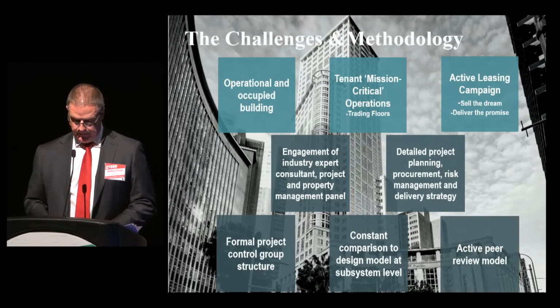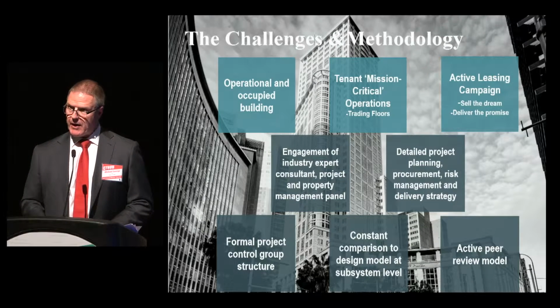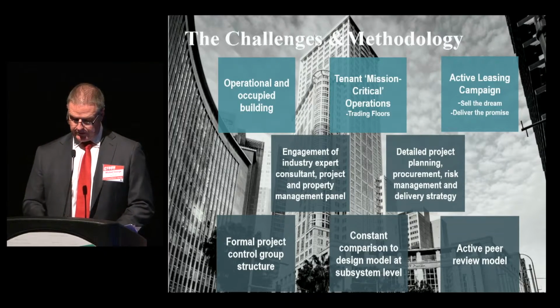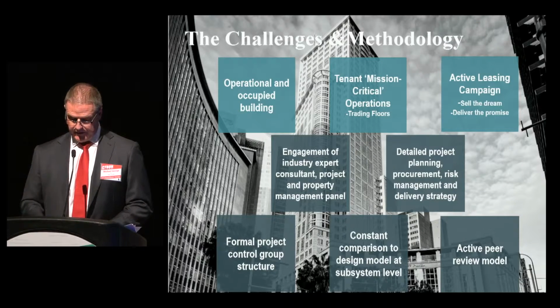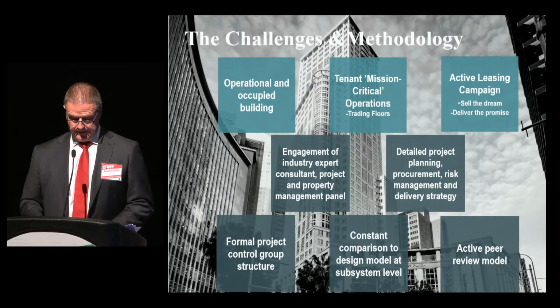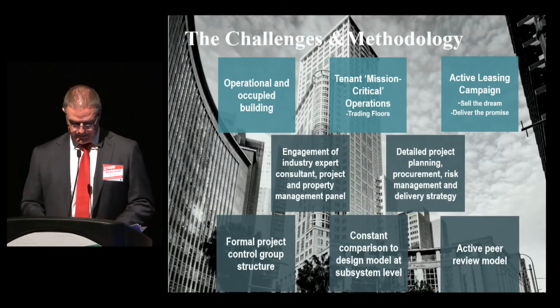Given these challenges and the imperative to ensure that the project objectives were met, key decisions were made and actions performed to underpin success. These included the engagement of a panel of industry experts, consultants, project and property managers who, with the owner GRC, operated in a formal project control group structure. The performance of extensive project planning, procurement management, risk management and detailed delivery planning. The establishment of a transparent peer review program to critique design and control strategies, and the constant evaluation and comparison of theoretical design model performance to actual performance at discrete substation level.